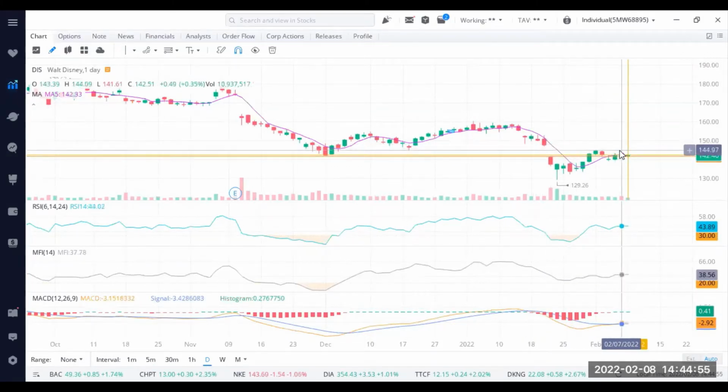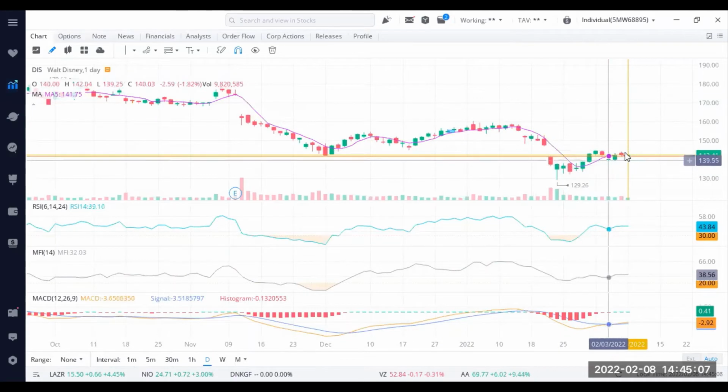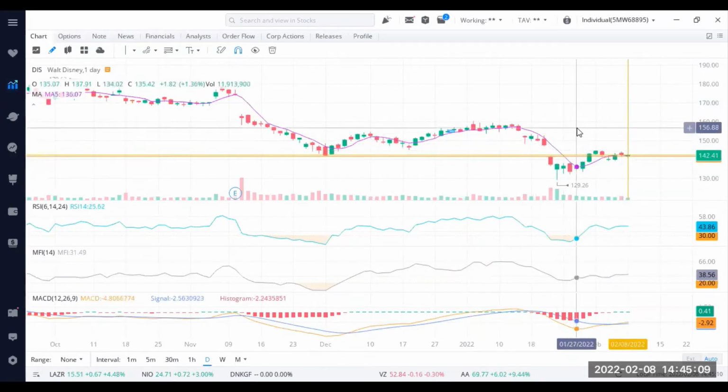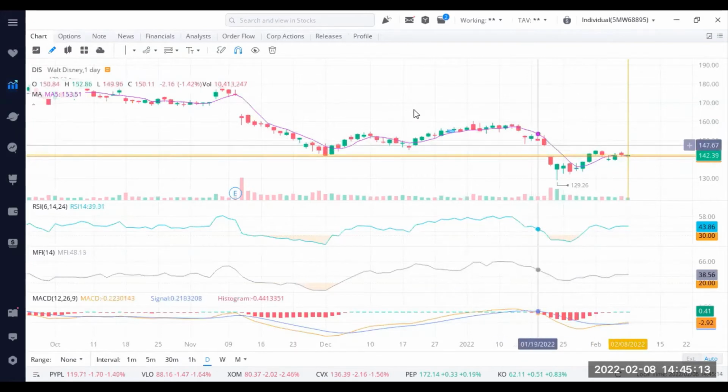I don't know if earnings are going to be stellar, but I think they're going to show future growth, and that's what the investors want. Down here at this level where Disney's at is extremely appealing to investors, and I got a feeling we're just going to push up, fill that gap, and probably start creeping up into the 150s again very soon. I like Disney moving forward.